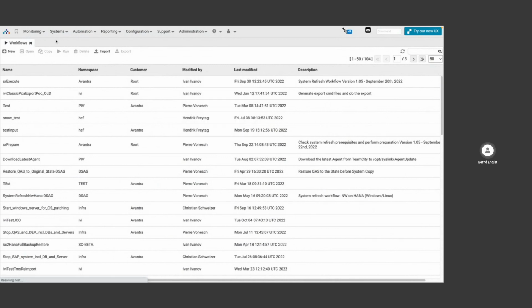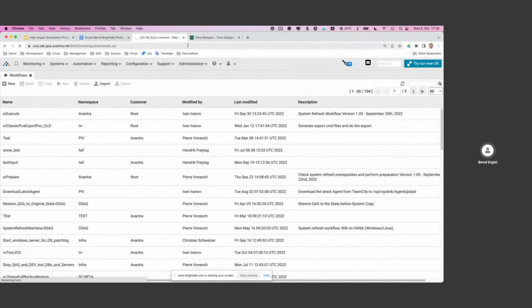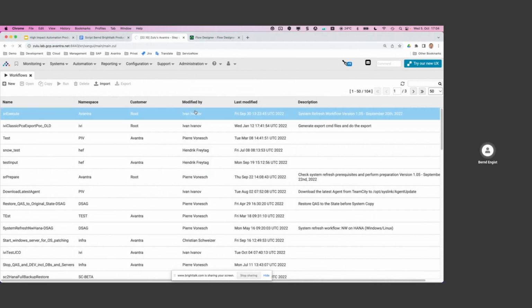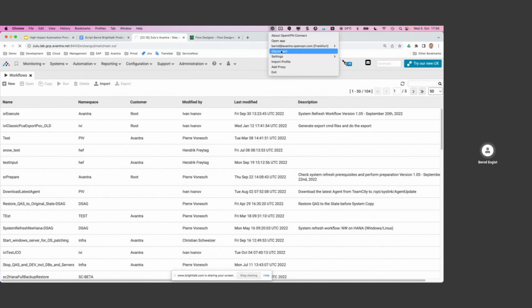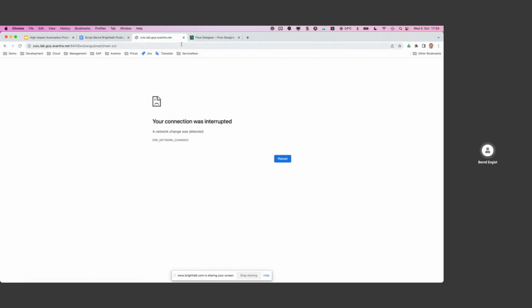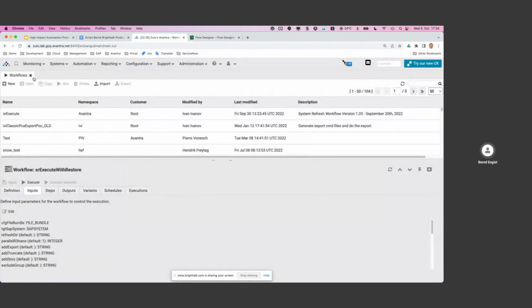Let me do a refresh, reload the site here. You see, it's a live demo. So everything was fine just a minute ago. Give me a second to sort this out. Maybe it's also the VPN I need to reconnect. This happens from time to time. So let me reconnect our VPN, and then try again. Here we go. So, okay, now let's get started.